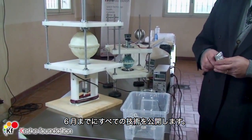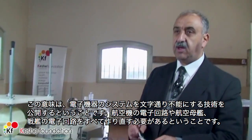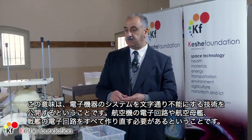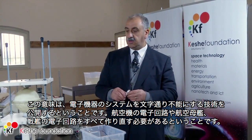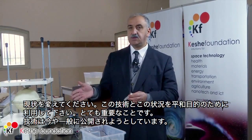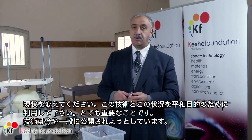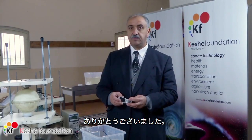By June of this year, we'll release the full technology, which means we will show how systems electronically can literally stop functioning. You have to rewire the whole aircraft. You have to rewire a whole aircraft carrier or a battleship. Change the condition and use the materials and these factories for peaceful purposes, or the technology is now in the hands of the people who will enforce it. Thank you very much.